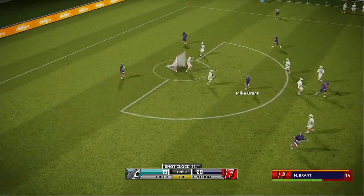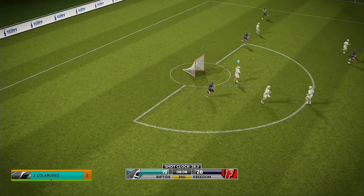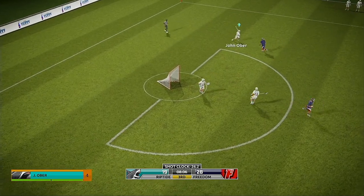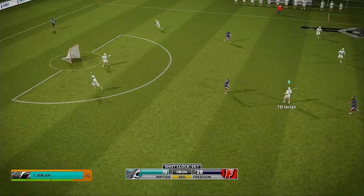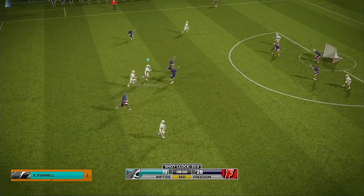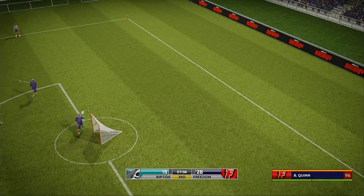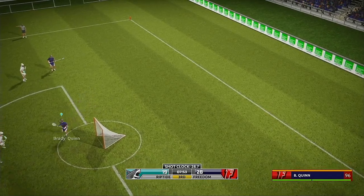Full stop center. Brings the heat. The ball goes to the ground. And they lose possession. And save. Rare save for him. Ooh, that sounded harsh as soon as it came out. Young. Here's a shot. The ball goes to the ground. And they get it back.